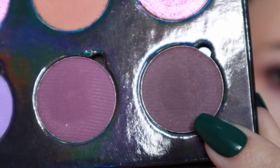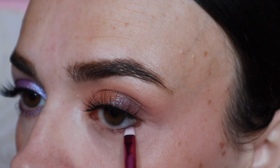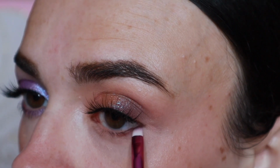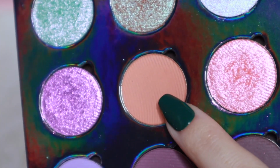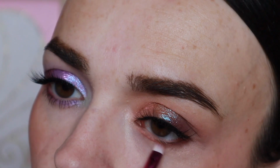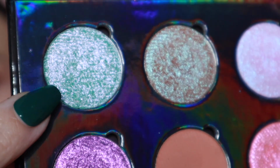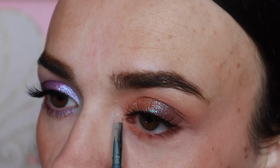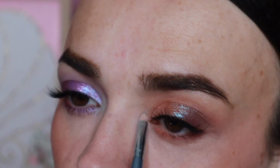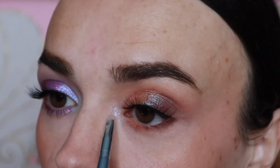I'm going to go in with the shade Magnus on a small angled brush from e.l.f. and I'll place that on this outer half of my lower lash line. Same brush, I'm going in with the shade Astrea, and that's going on the beginning portion of my lower lash line. Then I'm going to take the shade Starborn on a small precision brush from e.l.f. and that's going to go on the inner corner, dragging it some on the lower lash line and then kind of swooping that up into here a little bit just to match the other side.